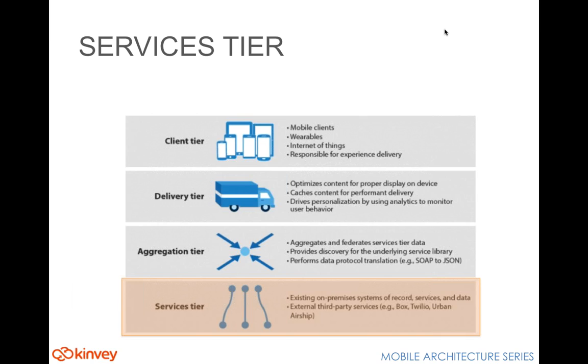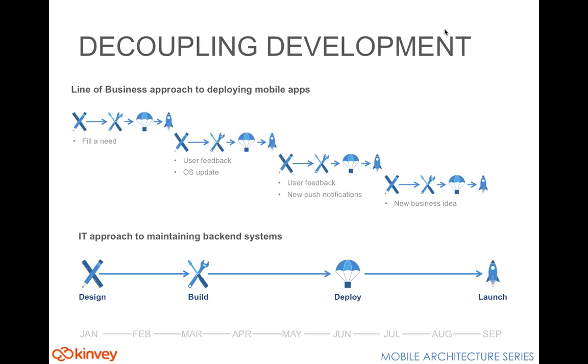By breaking things into these different tiers, you're really able to handle some of the needs of mobile that we talked about. The most important one being this thing we talked about, where you want to decouple the development, where you want to ensure that the mobile app development happens in a very, very agile manner, releasing apps every few weeks if they want to, every day if they want to, without disrupting your backend systems. And by breaking things into these 4 tiers, you're separating these concerns, and separating and abstracting these things helps you.